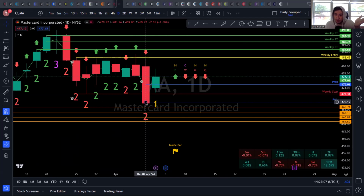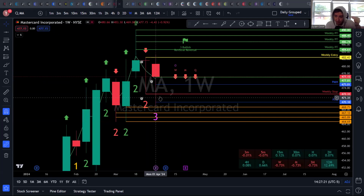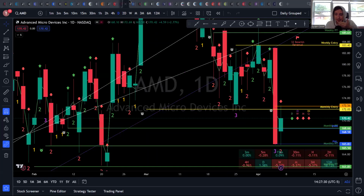It was like a couple $100 off of just one contract in one day, just being aware of the Fib 50. So Fib 50 is a great tool to use, especially on higher time frames, because if you would have been very prepared for this to be an outside week, you would have been out before. And once it's a three, you get out of the play once it becomes a three. And it's the rules.